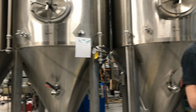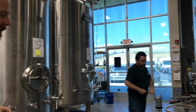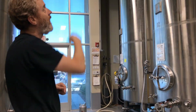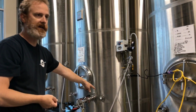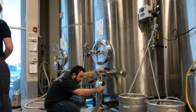So today Brian has been packaging off of a tank of mango Hefeweizen, and so he's just finishing it off. We can kind of see where he stands here. So today he started with about 61 barrels of beer or something like that, and we're down to like the last barrel in the sight glass. So I can show you the process over here, what we got going on.